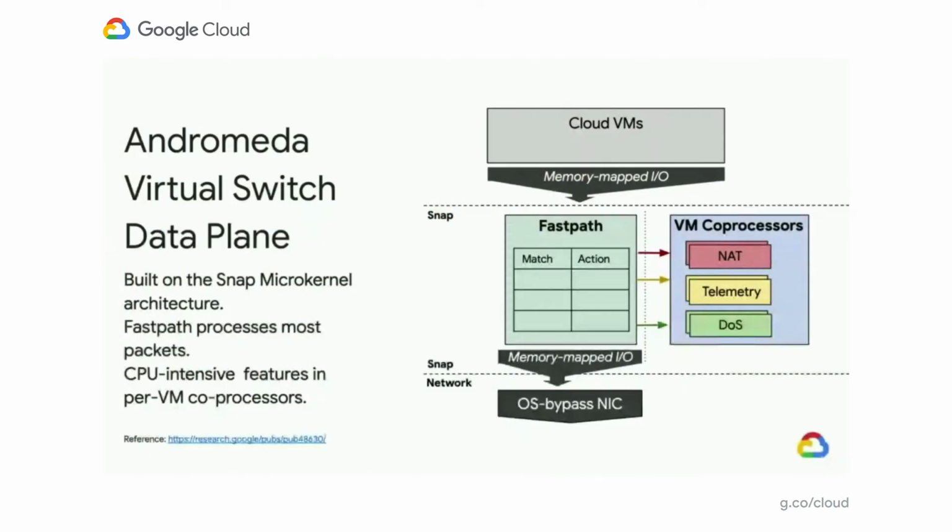The feature that is most relevant to high performance computing is performance. And in particular, the performance of the virtual switch that implements most of cloud networking's routing and security policies. So, how does Google build a fast virtual switch? The Andromeda virtual switch is built using a framework called Snap.